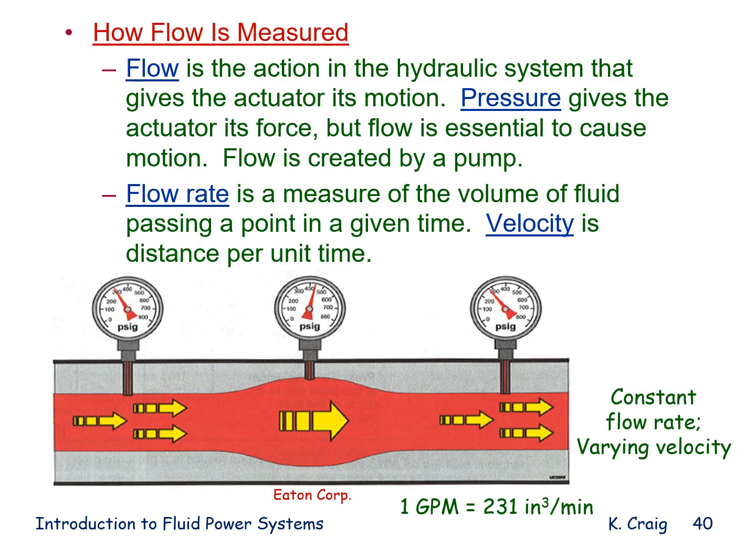How is flow measured? Flow is the action in the hydraulic system that gives the actuator its motion. Pressure gives the actuator its force, but flow is essential to cause motion. Flow is created by a pump. Flow rate is a measure of the volume of fluid passing a point in a given time. Velocity is distance per unit time.